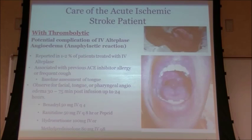The most common reaction time is 30 to 75 minutes post-infusion, but it can occur up to 24 hours post-infusion. I've seen one of these in person, and the patient was not on an ACE inhibitor, and it happened 12 hours post-infusion, and we ended up having to intubate the patient. So it's just something that we don't think about, but we really need to be very cognizant of and make sure that we check these patients frequently. Treatment is pretty common. It's Benadryl 50 milligrams IV, Zantac 50 milligrams IV, and some type of cortisone or prednisone IV. And we usually treat them Q4 to 6 hours times 24 to 48 hours.